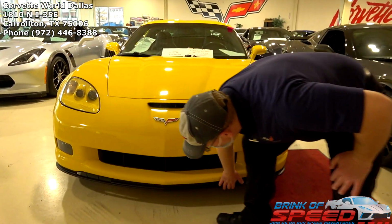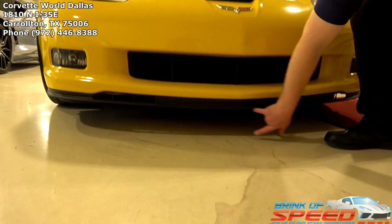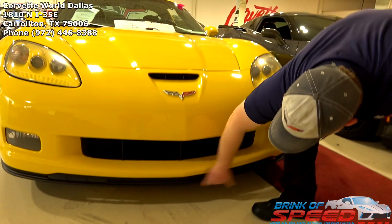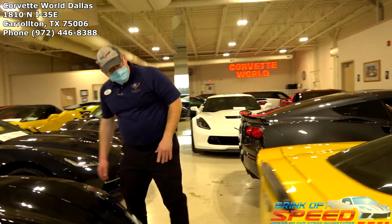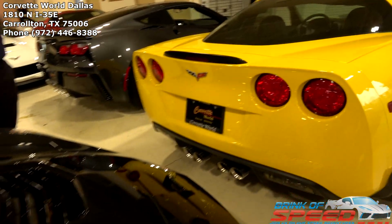We put a brand new front splitter on it because the first one was pretty chewed up. Because you know the C6s have the lowest splitter. It's only 4 inches. So that's brand new. Beyond that, it's just really straightforward. Obviously, these are some of the lightest Corvettes. It's only 3,100 pounds.